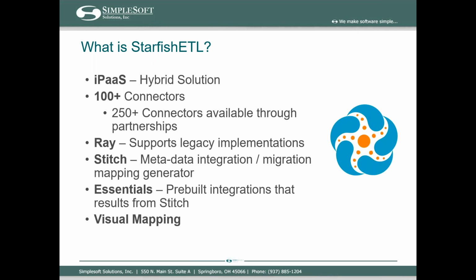So we're going to go through the architecture of Starfish here in a minute, but just to touch on those pieces, you'll notice up at the top it says that it's a hybrid solution, which is really fantastic and kind of sets us apart from other iPaaS solutions. So a majority of our customers use Starfish in the cloud, and usually the first question is, well, how is that going to access my local data? And that's the hybrid solution. We have something called the Ray that allows us to securely connect our cloud solution to your local systems. And then there are some other ways we can work, if you don't want to use the Ray, to access your local systems. And we also have an on-prem solution. So if you wanted to keep it completely in-house, we can do that as well.